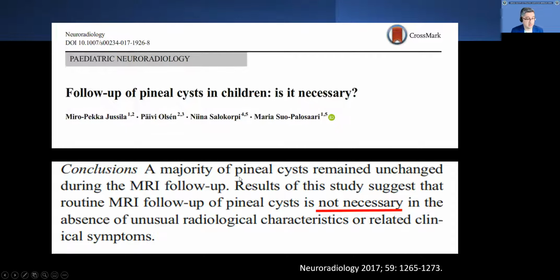So he says that if it is above 10 millimeters, I do a follow-up once. Then if it has not changed, I wouldn't continue. The surgeon doesn't even follow the numbers, and he's usually not very worried. And both of them are very experienced. They haven't seen any case of a simple pineal gland cyst turn into a tumor or a hydrocephalus in their career.